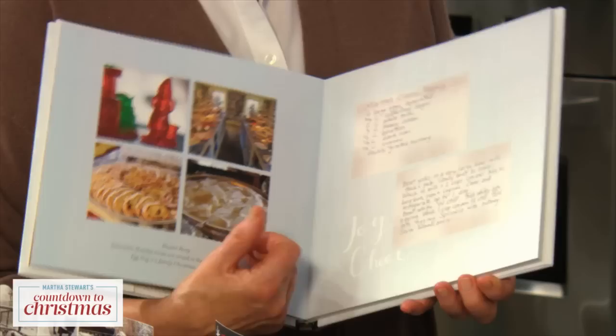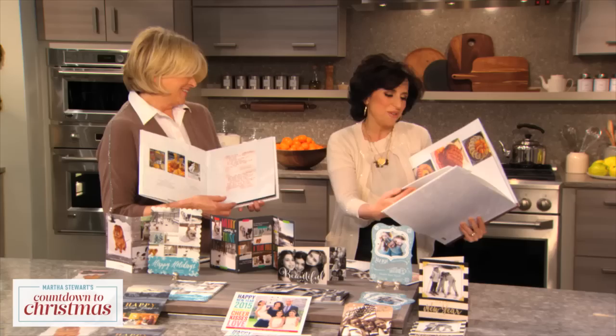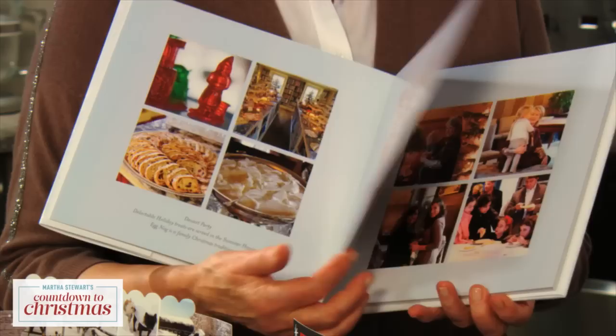Oh, this has your holiday recipes. I think I'm taking this book. I might have to order a few more on Shutterfly. This would be a good gift, Martha. This is almost like a personal cookbook. Pictures of the food, of the buffets, of friends, of family.